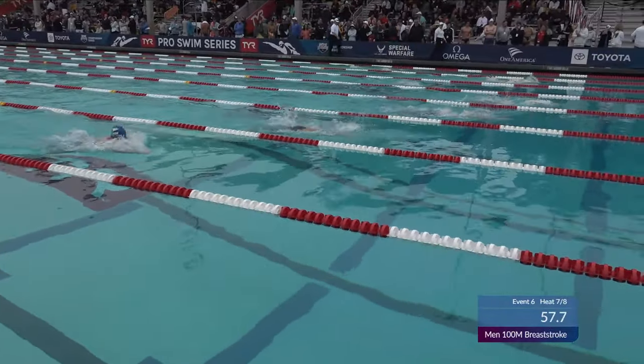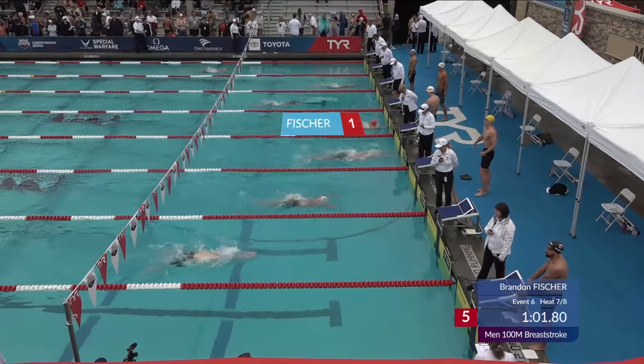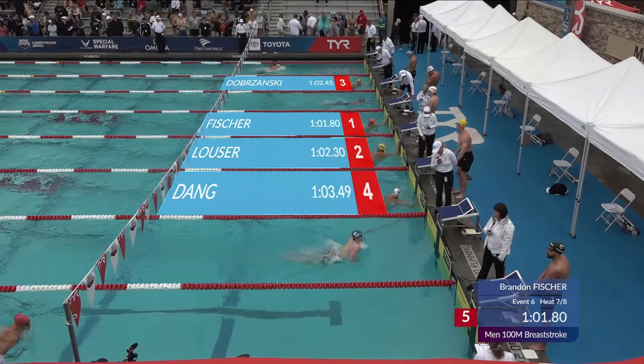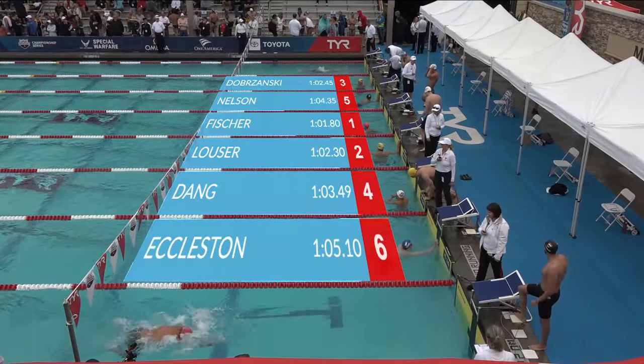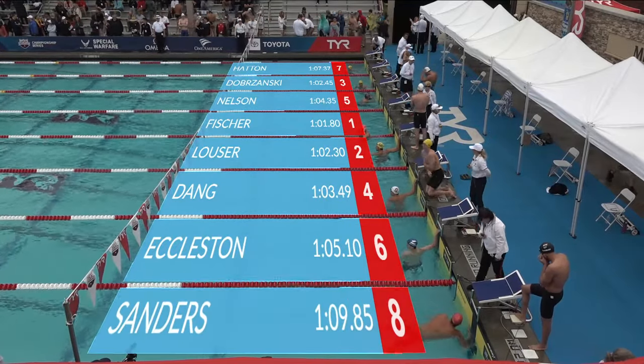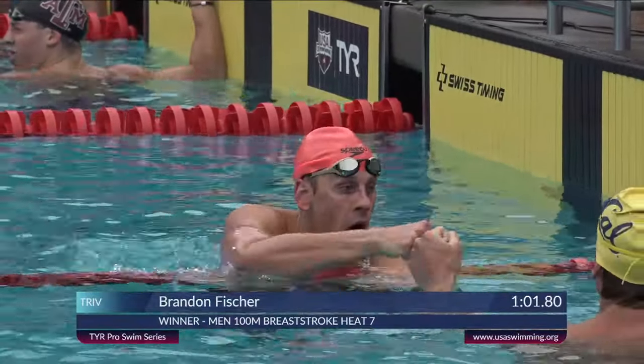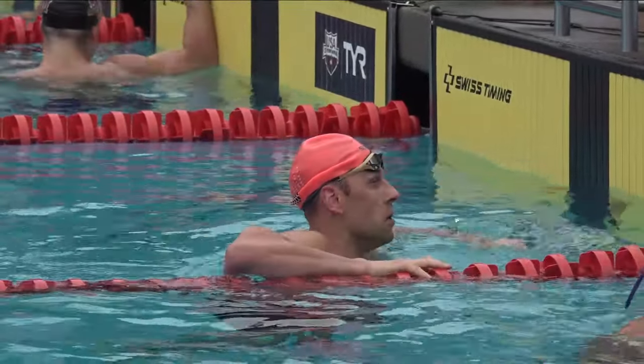Brandon Fisher in lane 5 has the lead just ahead of Jason Lauser. And also there is lane number 7, as there was a top time of 1:01.80 for Fisher winning the heat. Second was Jason Lauser, 1:02.30, and third to Andy DeBrzanski at 1:02.45 out of lane 7.